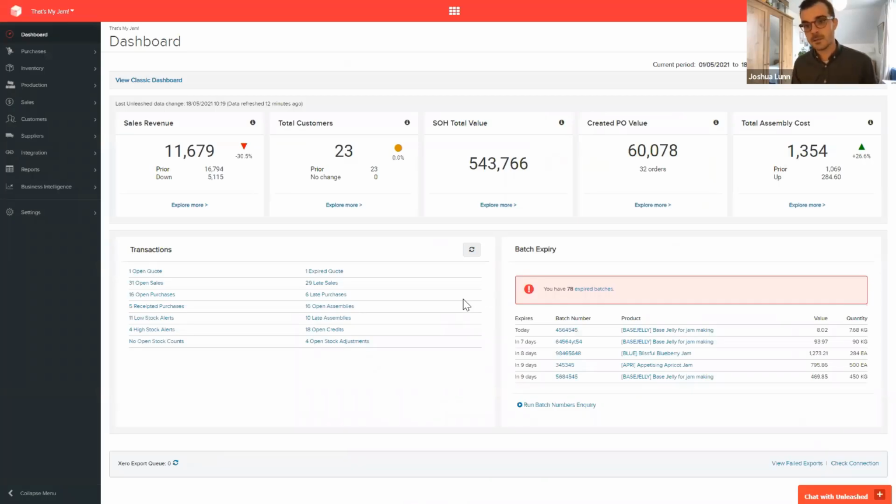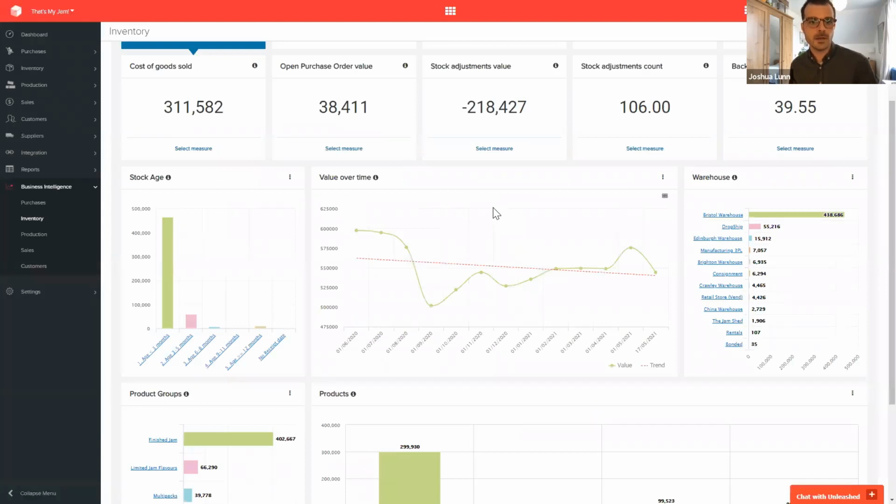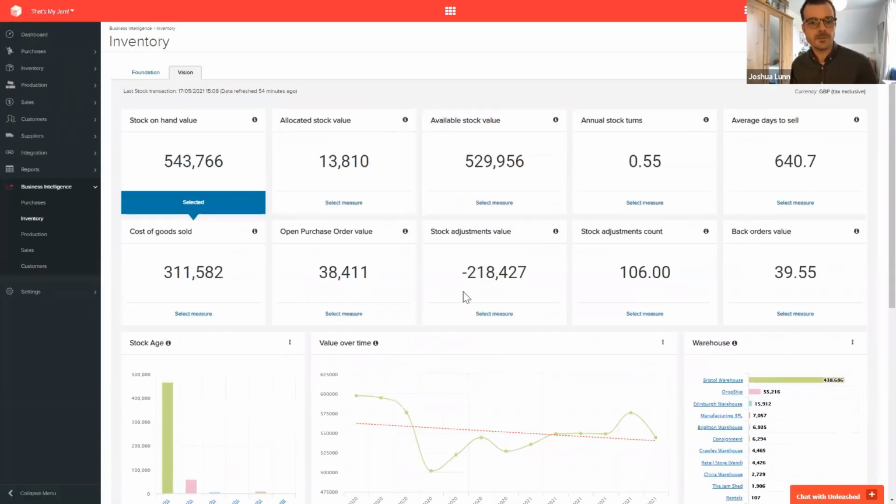So this is Unleashed. You'll already have seen our integration store in Andy's section there. But you can see on the dashboard, we've got some key KPIs around stock on hand value, sales revenue. We've got a number of transactions here that need to be focused on, like low stock alerts. And for anybody that works with batch tracked products or short date products, a batch expiry report is really, really useful as well. If I was to jump onto the stock on hand value, be taken to our business intelligence tool.